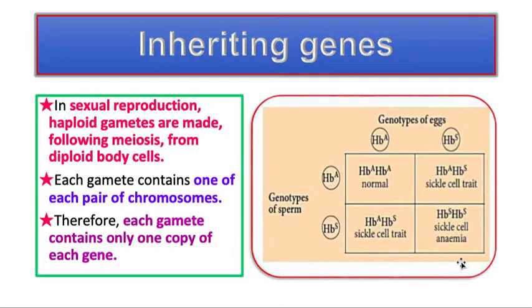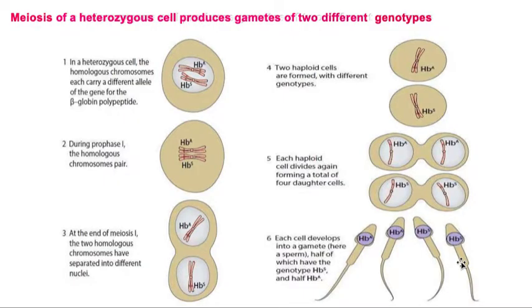In sexual reproduction, haploid gametes are made following meiosis from diploid body cells. Each gamete contains one of each pair of chromosomes, therefore each gamete contains only one copy of each gene. Meiosis of a heterozygous cell produces gametes of two different genotypes. So if you are a heterozygous individual, meaning that you have sickle cell trait from mom and normal beta globin from dad, this is the original diploid cell that's going to go through meiosis to create gametes. Because you have a mix of the two types, your gametes will also have a mix. So some gametes will have the sickle cell trait and some will have the normal.